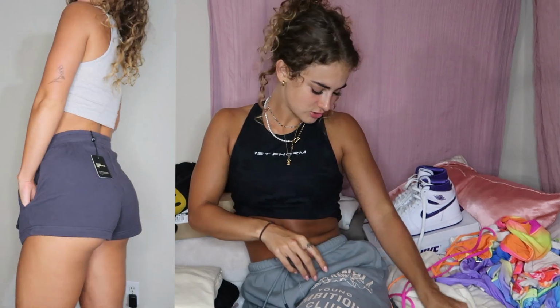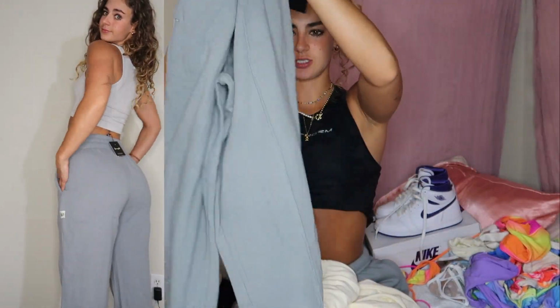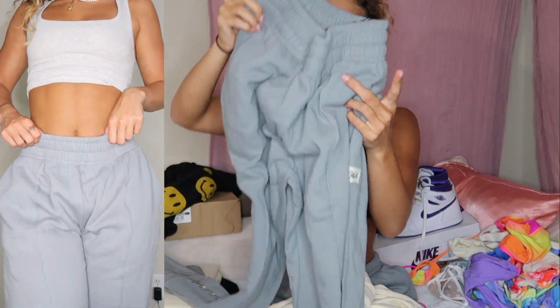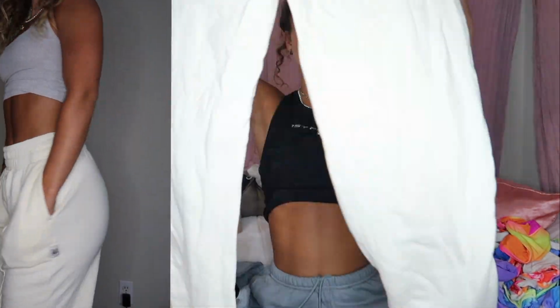And then I have two pairs of sweatpants from the women's collection too. These are also very simple, big, thick, cinch-you-in waist, a little YoungLA logo right here, and then YoungLA logoing on the calf as well. Just cinches at the bottom, your normal sweat, definitely a baggier fit because I got a small in these and they're big on me, which I love. I love a big sweatpant, like we know. That's this one, and then they also come in a few other colors.